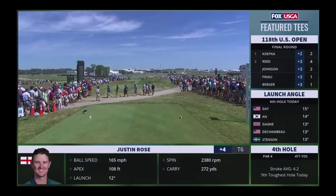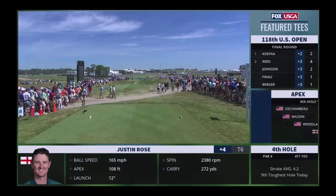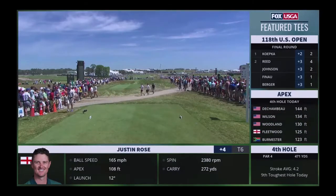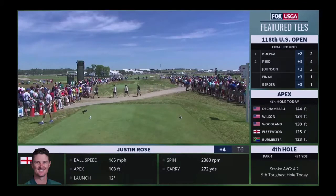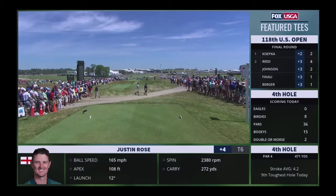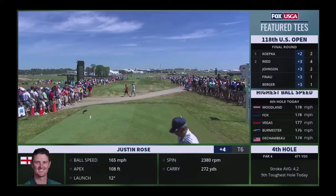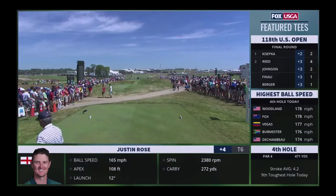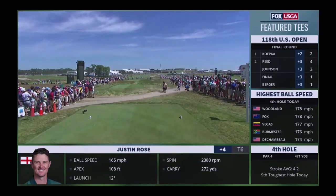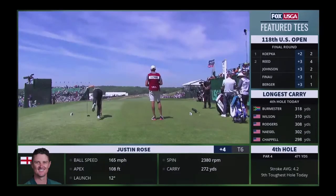And there you go. There you see Justin Rose, who faded the ball, launched it higher, but that spin rate went down because he hit a driver rather than that 3-wood. Ball speed at 165. Justin's ball speed should typically be in the low 170s, but that would have gone down because he was trying to hit a little hold-on shot against the wind. Very, very interesting information.